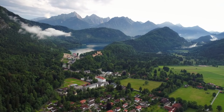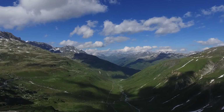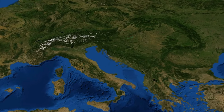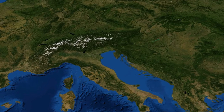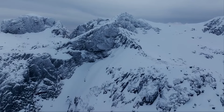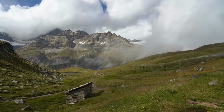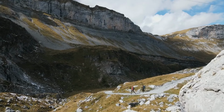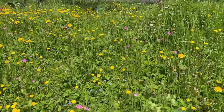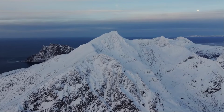On a clear day, you can see 4 countries: Germany, Austria, Italy, and Switzerland. It's a humbling reminder of how the Alps have both divided and connected European cultures for millennia. But the Bavarian Alps aren't just for viewing from afar. They're a playground for outdoor enthusiasts. Hiking trails crisscross the region, offering routes for every skill level. From leisurely walks through flower-filled meadows to challenging climbs up rocky peaks, there's an adventure waiting for everyone.